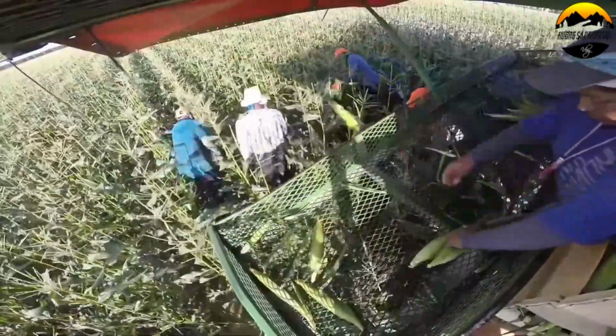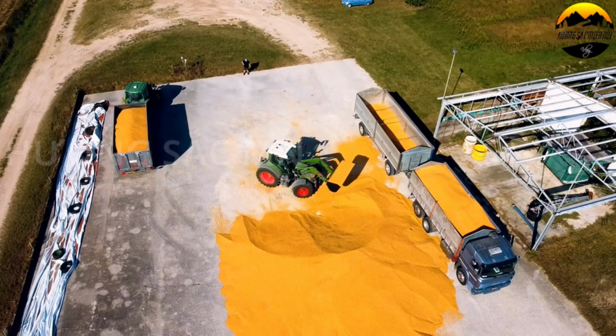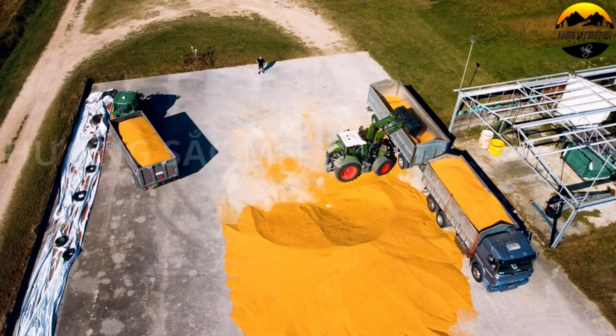Besides food production, corn plays a crucial role in producing corn oil and ethanol, renewable energy that helps reduce greenhouse gas emissions. And let's not forget, corn is also key in making bourbon, a popular choice for cocktail enthusiasts.